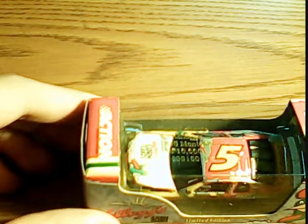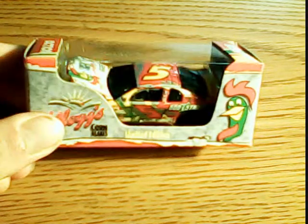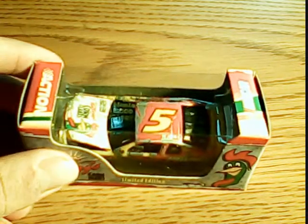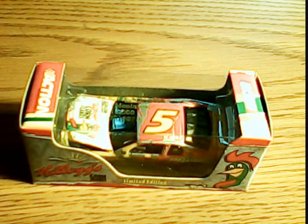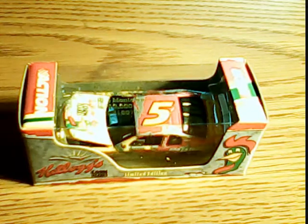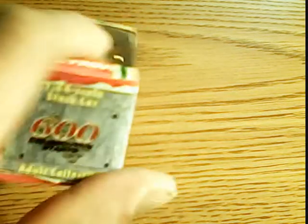This is the Terry Labonte number 5 Iron Man 1998 Monte Carlo. Now, this is, as you notice, one of his historical cars. And you normally don't get the historical cars in a box. You normally end up getting them in something like that, or in something like this, right? You don't normally get the historical cars in a box unless they're the 1/24 scale. Why was this one in a box? Because of this. Terry Labonte's 600th consecutive start. You can't really read it that well, I'm sorry it's that blurry, but that's what it says. Oh, there you go. That's a little bit better.